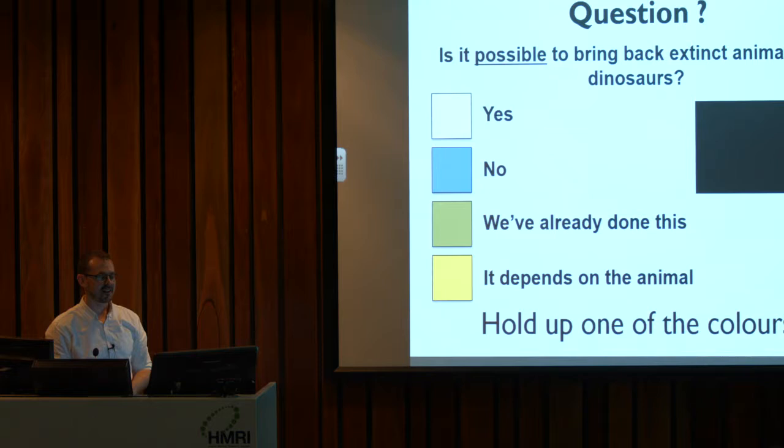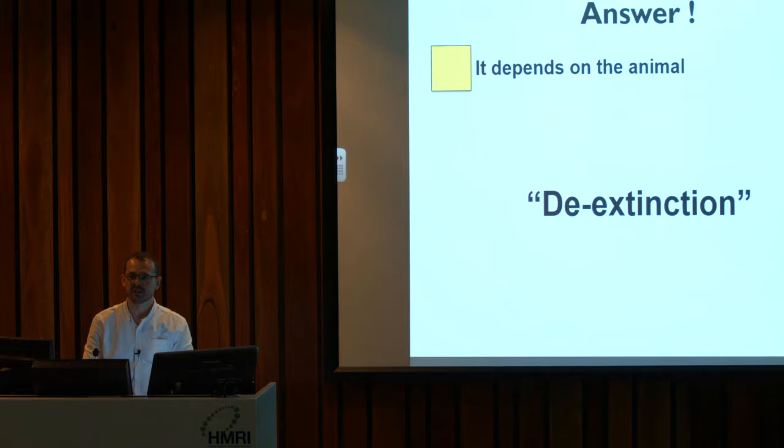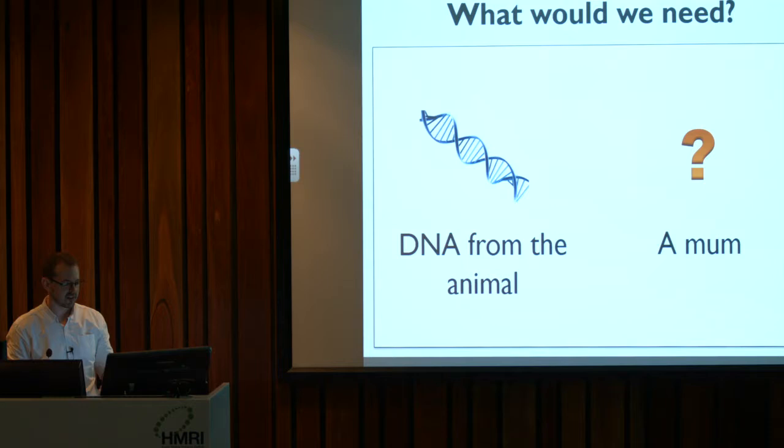So here's the answer. It depends on the animal. I underline the word possible. And this is actually a field of research that's called de-extinction. So what do we need to bring back an extinct animal? Well, we need the DNA, and we need a mum. We need a surrogate to be able to nurture the developing embryo.